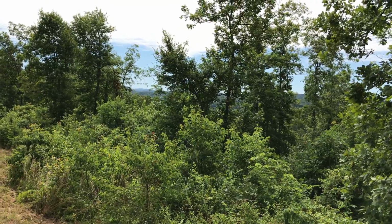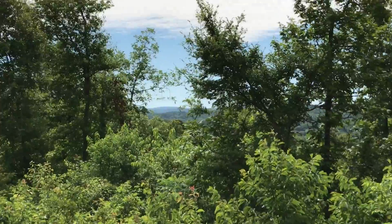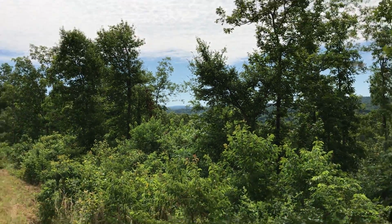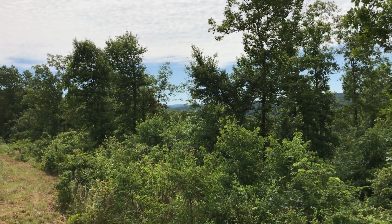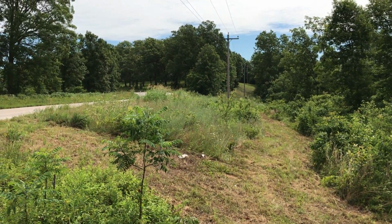I can hear a plane about to go right over us. Small plane. Off in the distance you can see a little bit of the view that this property has. It's got several hundred feet of frontage on the highway.